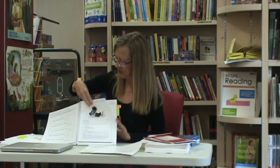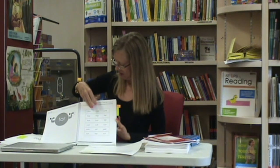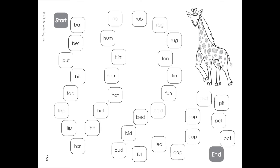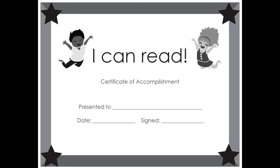I tell you which books they should read. And then there's a review. There's a game for review that has all the short vowel words for them to read. A board game like we played before with the A and the T. And they can read. Really a big deal. They can now read their short vowel words.